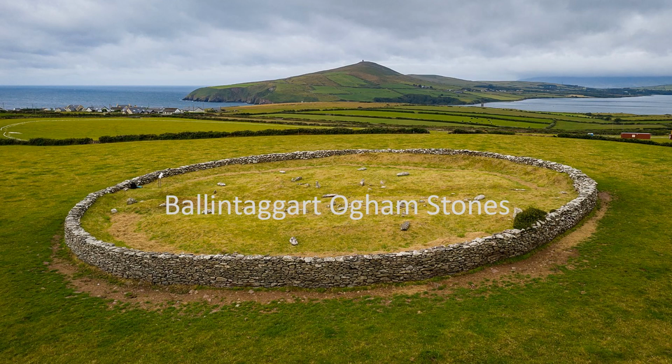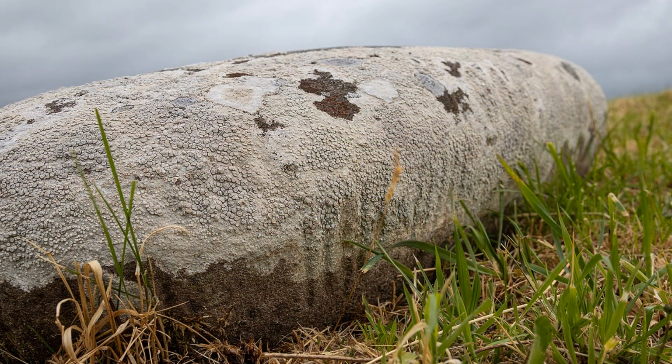Ballintaggart Ogham Stones is a national monument located in County Kerry, Ireland. They are located inside a 30-metre enclosure. The stones were carved in the 5th and 6th centuries AD and served as burial markers.